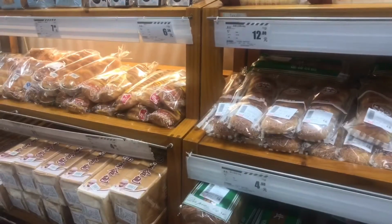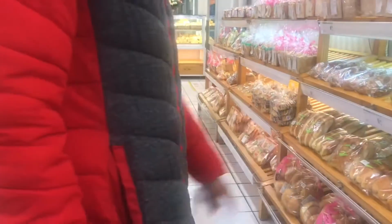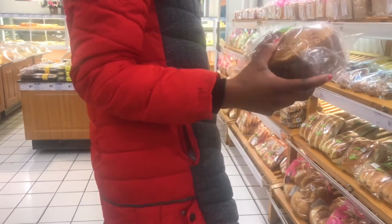There's another bread that I love buying, but it's very expensive. You see that small bread, short but mighty. That bread, it's 10 kwai. It's 500 naira. It's 500 naira, yes.